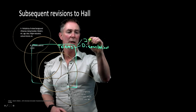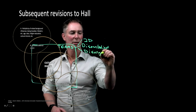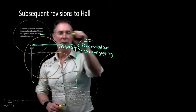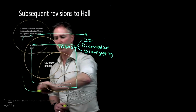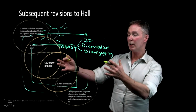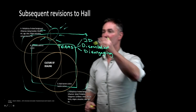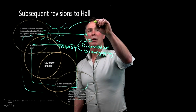It's, of course, two-dimensional. Often it can be disengaging. But if you take something like this into a dynamic studio space, like the Lightboard studio, where you can actually be working with your ideas in real time, or at least dynamically with an audience, synchronously or asynchronously, then you're feeling much more embodied.